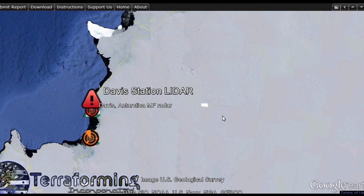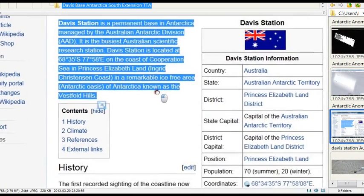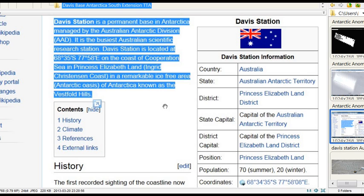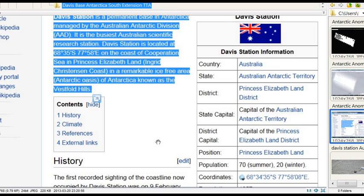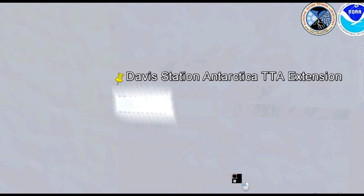Well, here it is, very close to Davis Station. Now, at Davis Station, you can see we have numerous different TTAs that are listed. These are just the ones that are listed. Let me tell you a little bit about Davis Station. Davis Station is the permanent base in Antarctica managed by the Australian Antarctic Division, AAD. This is the busiest Australian scientific research station, and I truly believe that. All the information here says that it is an Australian Antarctic territory. The particular area that this is in is called Leopold and Astrid Coast. And this is what he was referring to.